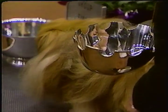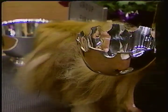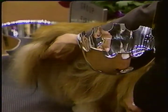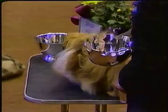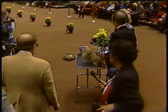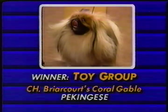And the Scotty won that year, as you saw. Well, we've got the winner here with that toy group. And it's the Pekingese, last one, by the way, in 1982. The Pekingese is being photographed, primped. Bloomberg is holding the ribbon, and one of the club officers, I think it's Mr. Lindsay, holding the trophy there. Our first place winner in the toy group, champion Buyer Courts, Carl Gable, a Pekingese.